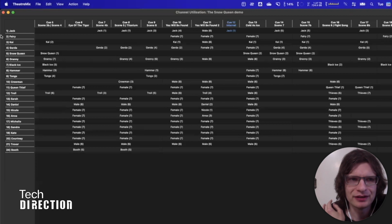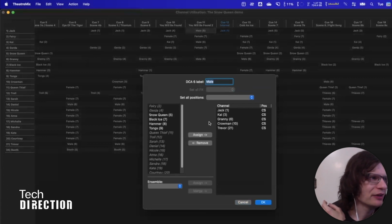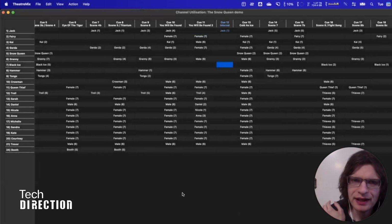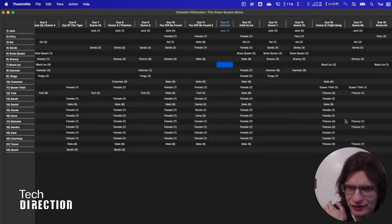On the left, we have all the mics. On the top, we have all the scenes. So we can see Jack is used in these different scenes. And in here we found Jack is singing in the male ensemble in that cue. So maybe he can't make that. We can go in here, this is really laggy, and take him out if we want. He's not singing in that song anymore because he can't make it. You can track through the show what all the mics are doing, what DCAs they're in.